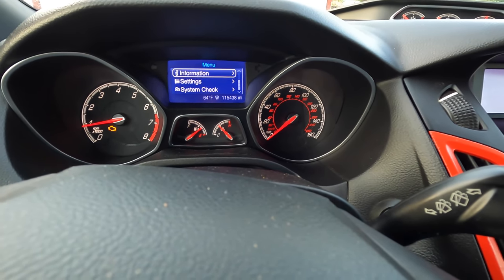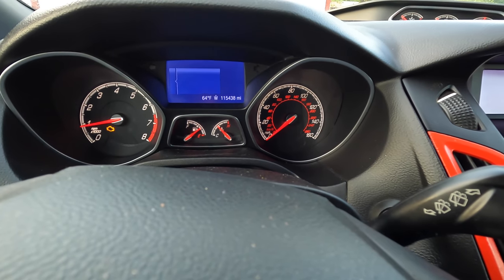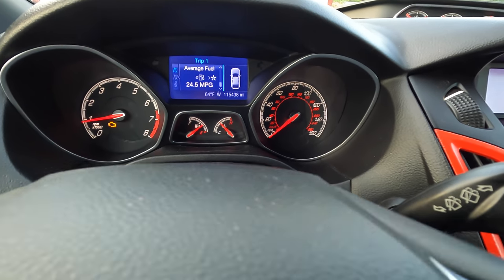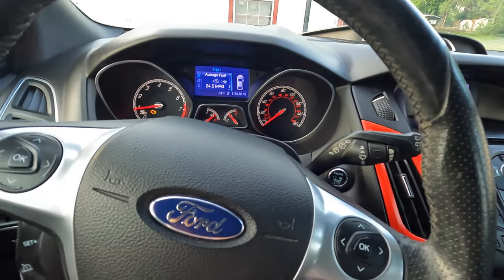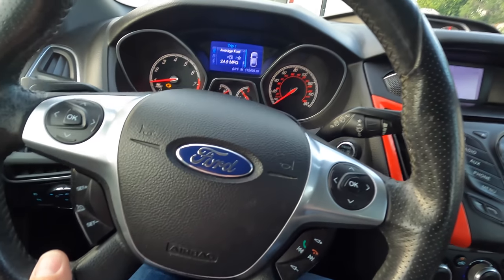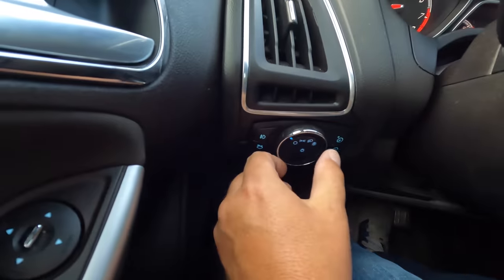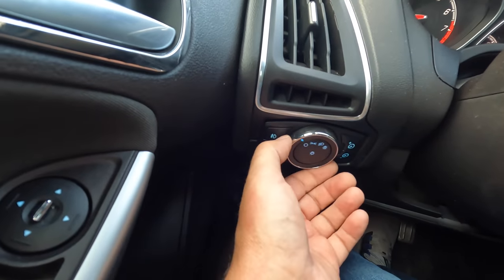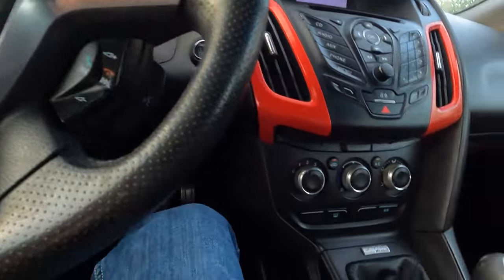I guess we'll just go back to our trip counter here. It's an intuitive little car. The steering feels good. I'm gonna change the angle here. There we go. Let's bring this down about right there. That feels about right. We've got headlights, fog lights, auto headlights. Very nice. Check engine light, as I said earlier, is on, but it seems to be running well.